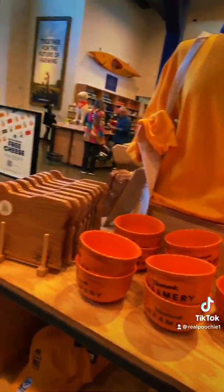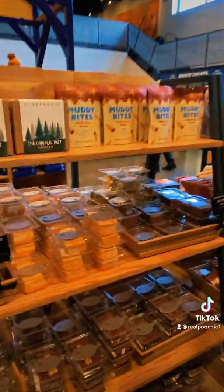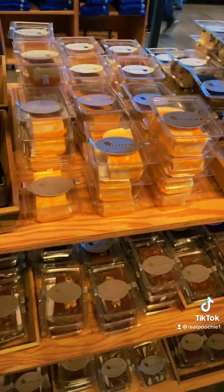all of the Tillamook Cheese Factory souvenirs, including a cheese grater. They have jams, jellies, wines, t-shirts, fudge. I know they have saltwater taffy in here somewhere. They have a more cowbell t-shirt. That's pretty cool. Police chocolate. What is that? It is a chocolate bar. Orange cream fudge. The original 1927 s'mores kit.